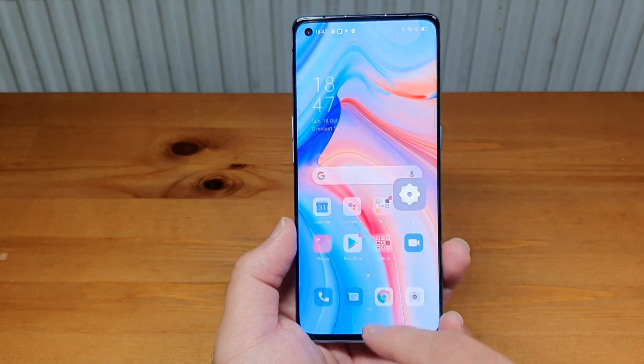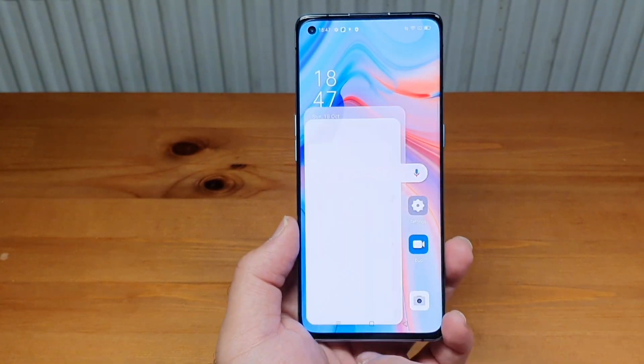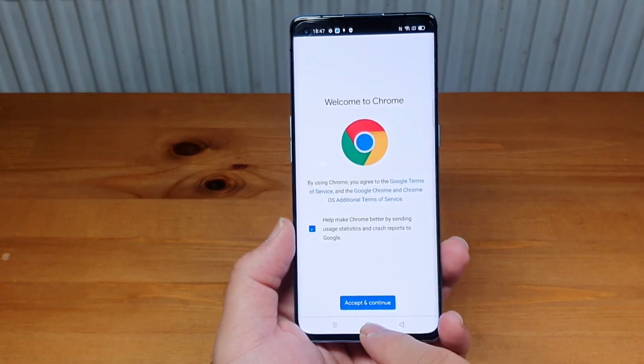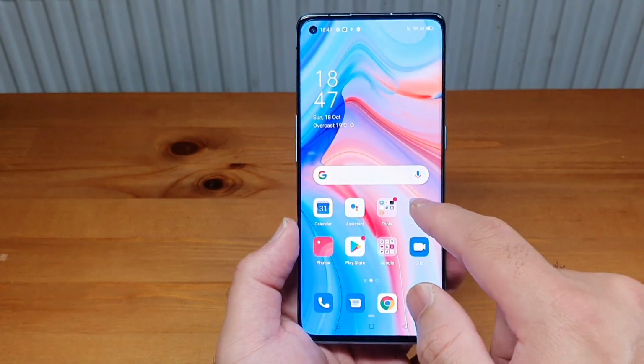So interesting, looks quite fast, quite smooth so far. Fairly responsive, and the animations are quite nice. I'm sure if you remove the animations, it will get even quicker, but for now, not looking too bad.